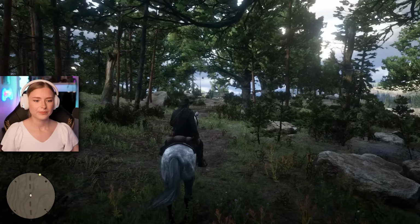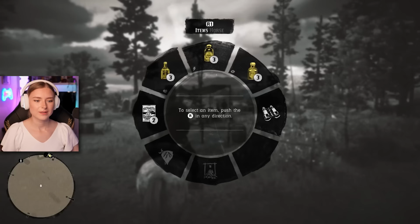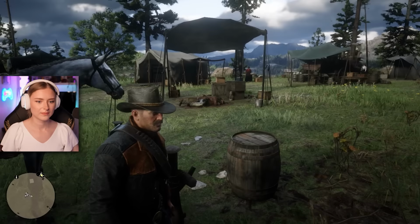I was about to say, why are we going all the way back here? But I guess we need to report to Strauss. Because I was hoping we could just continue from there once we were done, so we could go do the bounty. Okay.